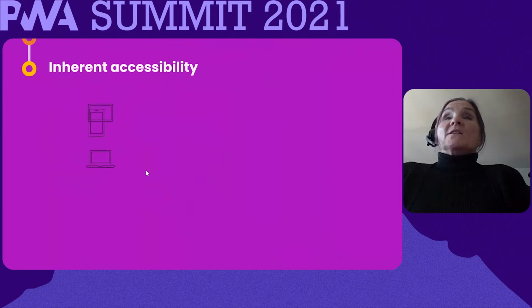A PWA is inherently accessible because it's designed to let people consume content on tablet devices, phones, desktops, laptops, and whether they're online or offline. So in the most basic sense of the word accessible, the answer is yes, absolutely. It lets us access content in different places on different devices and different times. And within that, it means that people are going to be interacting with a PWA in different ways. We'll be touching or tapping it, we'll be clicking it or pressing keys.